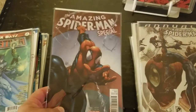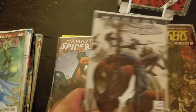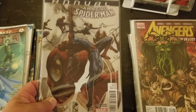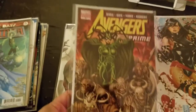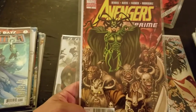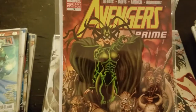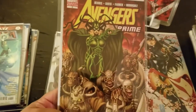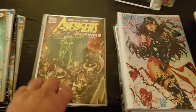These are part of that dollar run: Amazing Spidey Special, and the annual Amazing Spider-Man Bianchi cover. That was cool. Managed to pick this up, the Art Adams Avengers Prime. I think this is a 1 in 10. But with Hela coming up in this new Ragnarok Thor movie, I figured that might be a cool pickup. Real great detail on that.